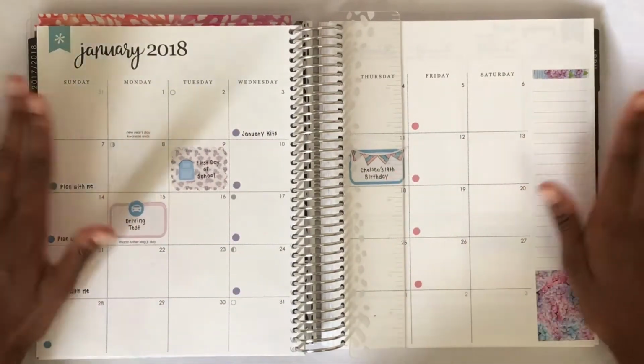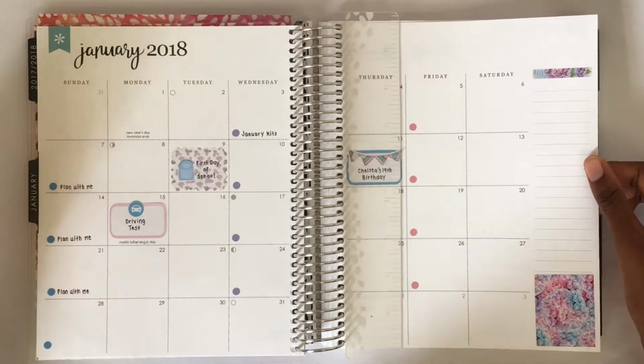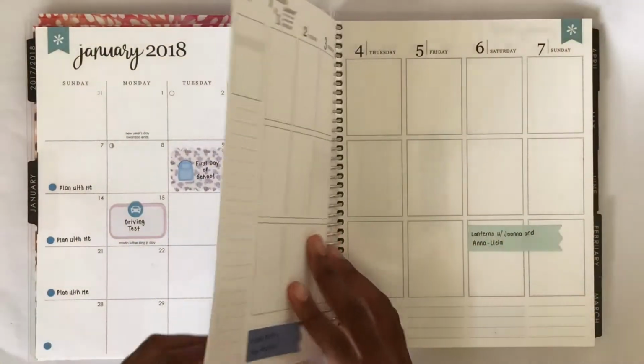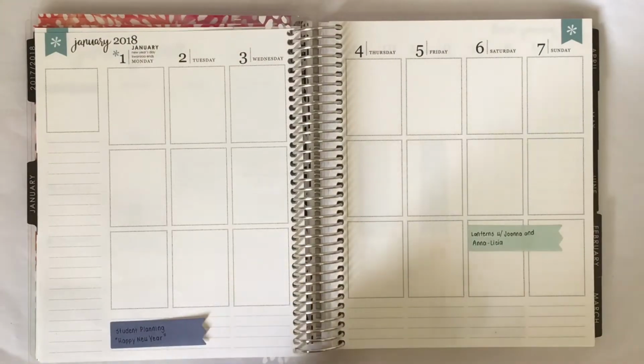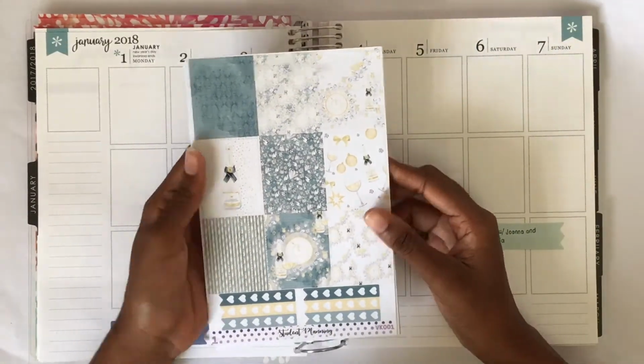It is my monthly spread. I just thought I'd share with you how it looks before I actually jump into the kits. For the first week in January, I plan to use this kit from Student Planning. It is called Happy New Year, and it's absolutely gorgeous.